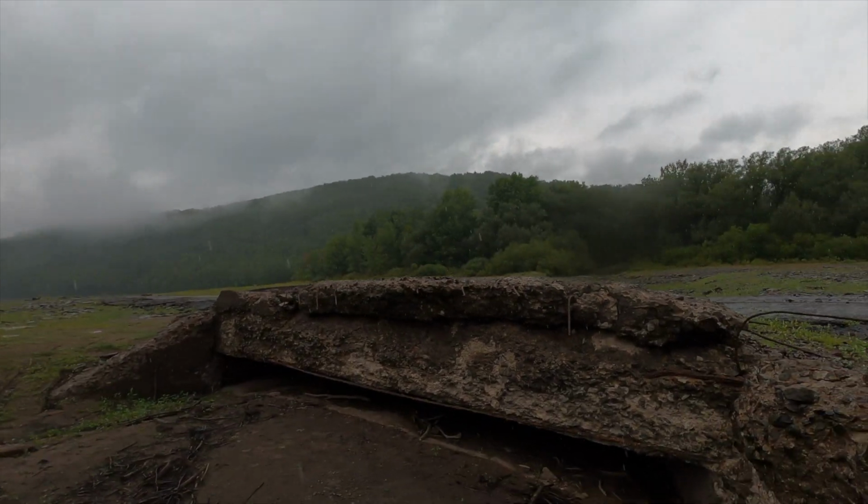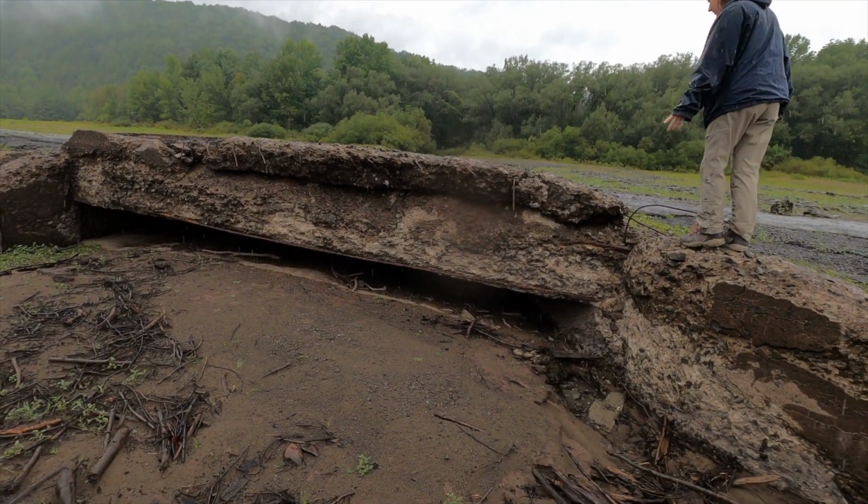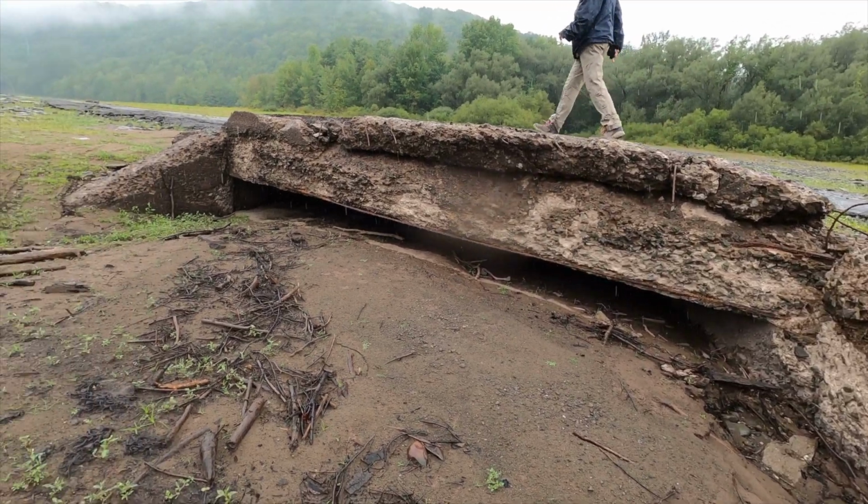Wild. Would have been water going under here even. Yeah, this was all cleared out. I want to say it was in the 1940s.